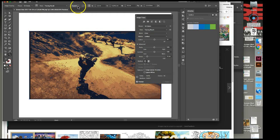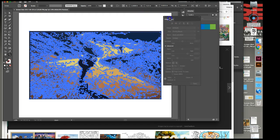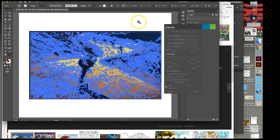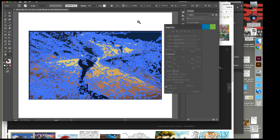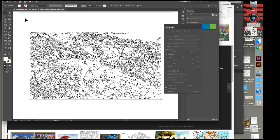Okay, and then what you do is you expand it. Do you see all those blue things? All those blue things are vector points. If I view this in outline mode, that's what it turned that drawing into. And why I don't like image trace is because it's just chaos, right? It's chaotic. That service I mentioned is called Vector Magic.